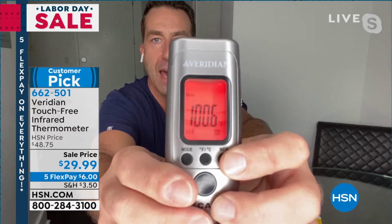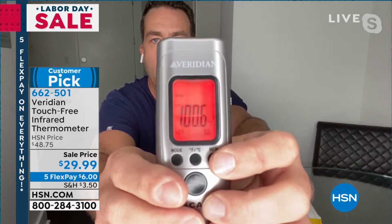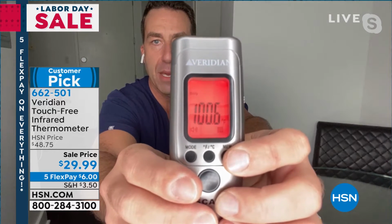If you have a low-grade fever, you get that yellow color instantly, okay? So if you have a fever, it gives you that red instantly. So you go back there to that picture there. If you're checking on your son or your grandson, you're not quite sure if he's out of the woods with his fever, this will tell you in 1 second.